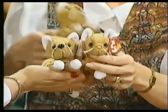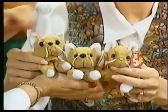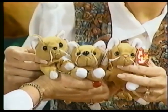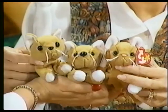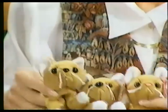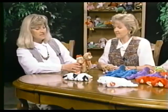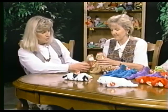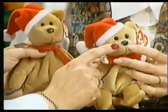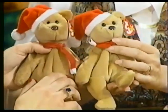And then there's also another Nip, and you'll notice the eyes as well. The features are totally different than the authentic Ty Beanie Baby. The nose also, which is salmon on the authentic Ty Beanie Baby, is larger and black. There are other differences that we can see on 1997 Teddy. The nose on the 1997 Teddy is flat and it's black. Also, the eyes are larger on this Beanie Baby as well.